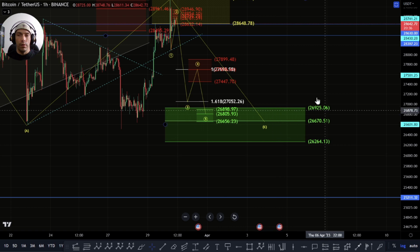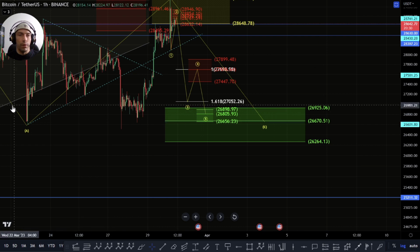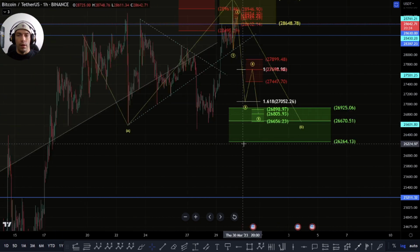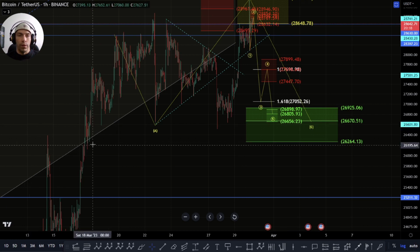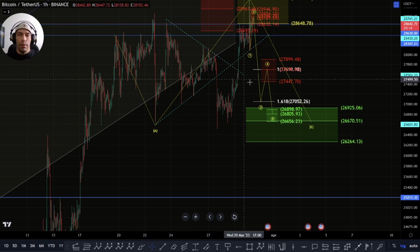If we do break down into this area, some key zones where we might find a reversal would be towards this 26,925. We can see that would be coming into these bottoms here. Slightly lower down would be a retest of these lows, and then this 26,264 would actually be coming back into the zone of this high over here, and potentially some of these lower lows over here. So I'm going to be keeping an eye on this.